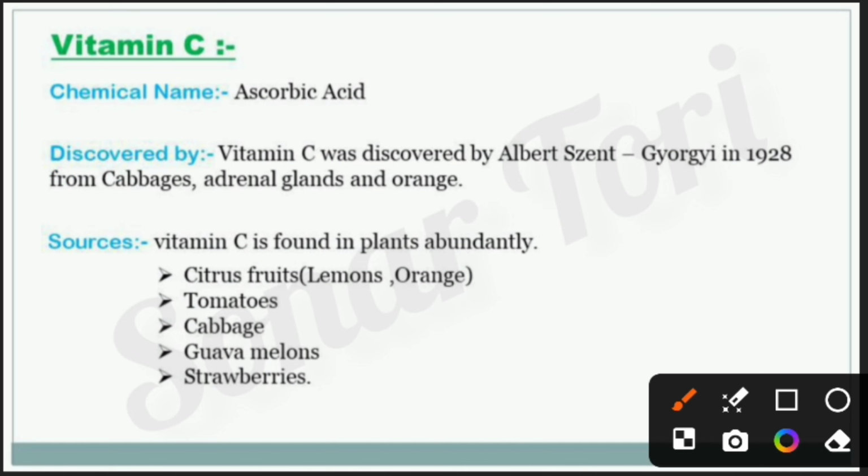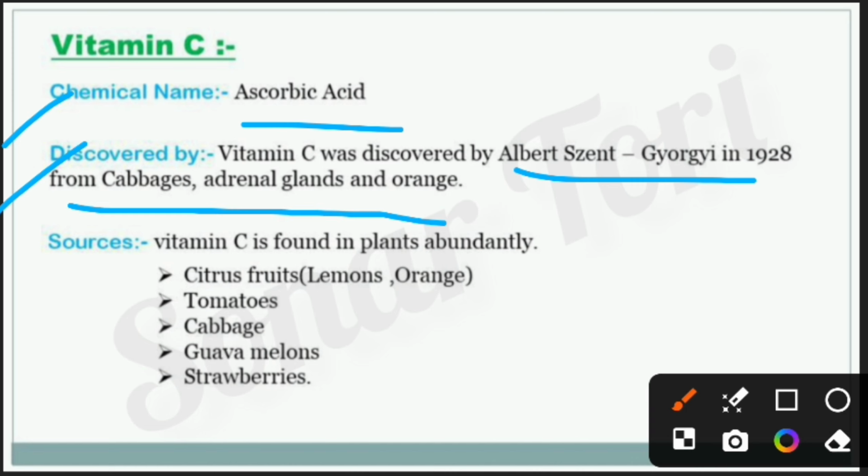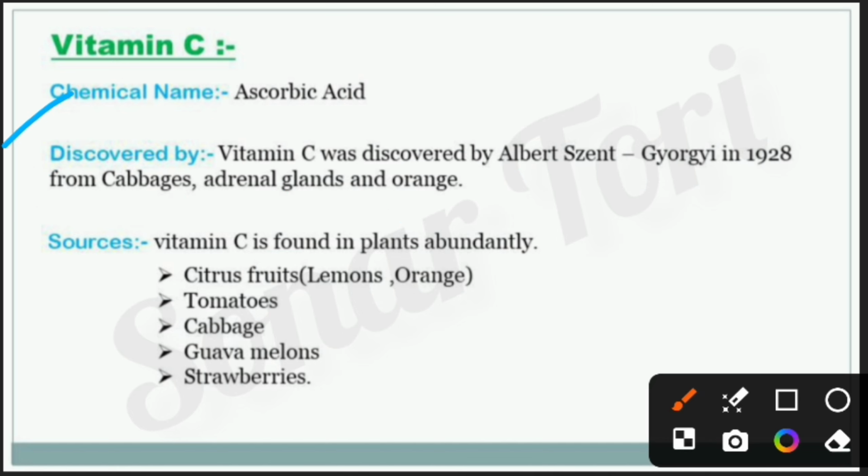In water soluble vitamins, first I will discuss vitamin C. The chemical name of vitamin C is ascorbic acid and it was discovered by Albert Szent-Györgyi in 1928. He found vitamin C in cabbage, adrenal gland and orange. The sources of vitamin C are citrus fruits like lemon, orange and tomatoes, cabbage, guava, melon, strawberry, and in plants it is found abundantly, but in animals it is found in less amount.